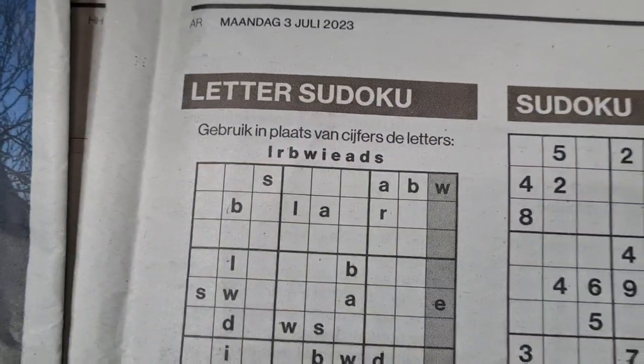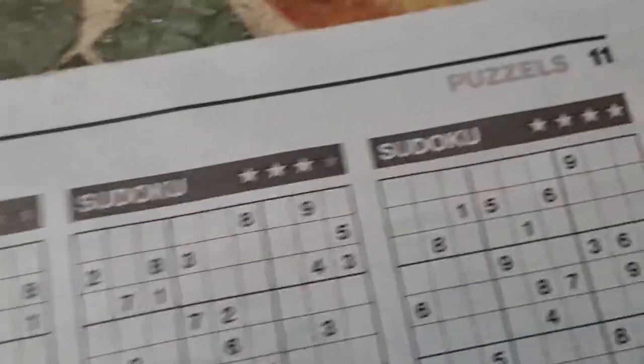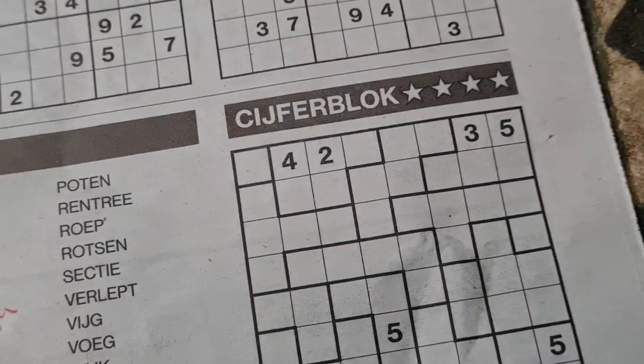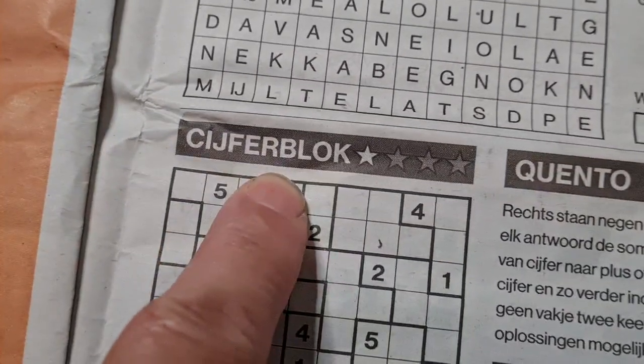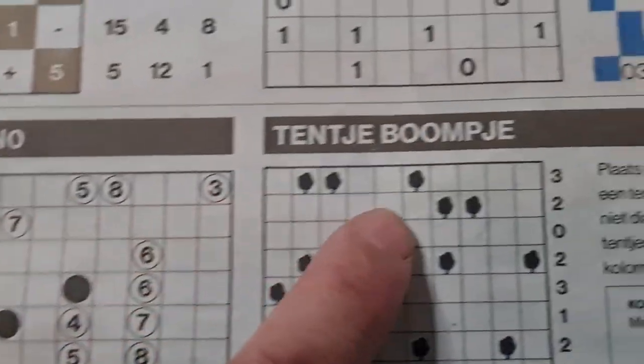We have here 7 extra puzzles. Those puzzles are the letter Sudoku, the 2-star Sudoku, the 3-star Sudoku, and the 4-star Sudoku. Then we have 2 tectonics, one with 4 stars, one with 1 star in Dutch. They call it cipher block in Japanese, Suguru. And the last puzzle is the binary puzzle. And these puzzles, I'm not interested. Total of 7 extra puzzles.